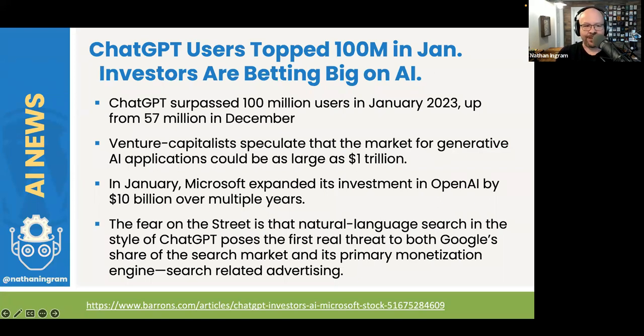Absolutely amazing. Venture capitalists are speculating the market for generative AI applications could be as large as $1 trillion. Unbelievable. In January, Microsoft expanded its investment in OpenAI, the company behind ChatGPT, by $10 billion over multiple years. The fear on Wall Street is that natural language search in the style of ChatGPT poses the first real threat to both Google's share of the search market and its primary monetization engine, which is search-related advertising. Interesting. Will ChatGPT replace Google? We already know that Bing is incorporating the next version of ChatGPT into its own search engine. That's why Microsoft is investing so heavily in OpenAI, the company behind ChatGPT. So we'll see what happens.